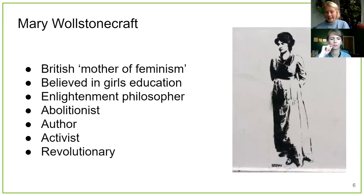She's also one of the first women who's an author as a job. She gets paid money to write and her work gets published, which for the time is very pioneering too. And she's involved in a lot of political things for equal rights. She's an abolitionist. She wants to get rid of slavery. She argues for equal rights for women. She's a bit of a revolutionary. She really wants to change the way that the government works. So lots of things that Mary really cared about are still issues, unfortunately, that we're working through today. So she can be seen as a bit of an inspiration.